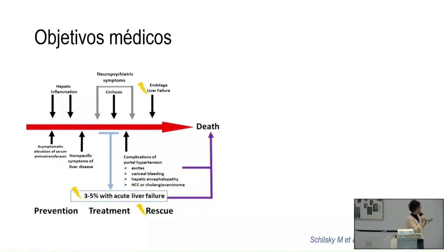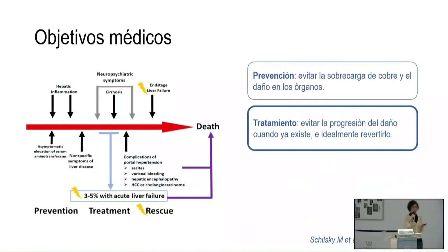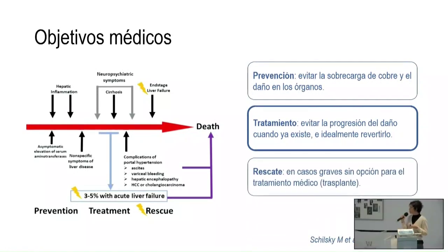What are our objectives when we follow up a patient presented with Wilson's disease from the medical point of view? Well, what we want to do first is to make sure that we control the heavy deposits of copper. We do that in very early onset, those that are detected via familial studies where we don't have damage. In most of the cases, what we are doing is treating. We want to avoid progression of damage, and if we can, reverse the damage, in those that present with tissue damage because of the copper deposits.